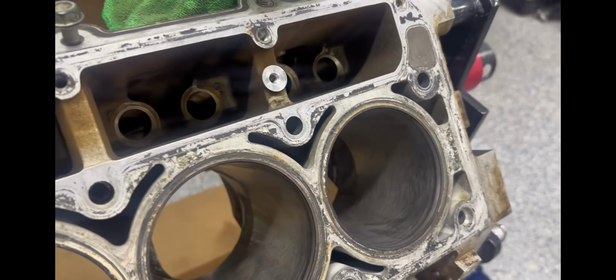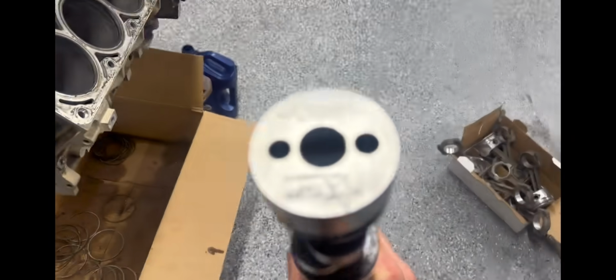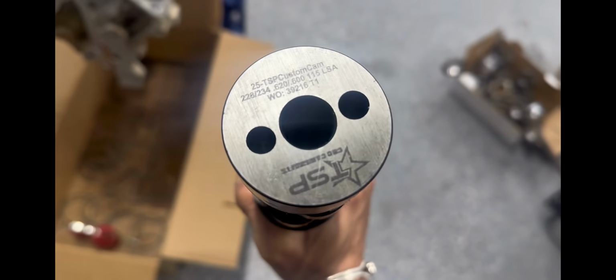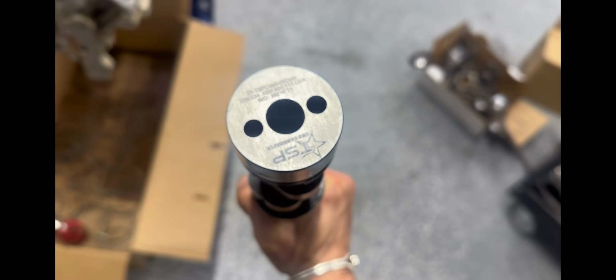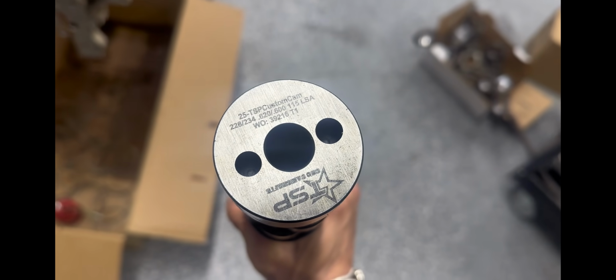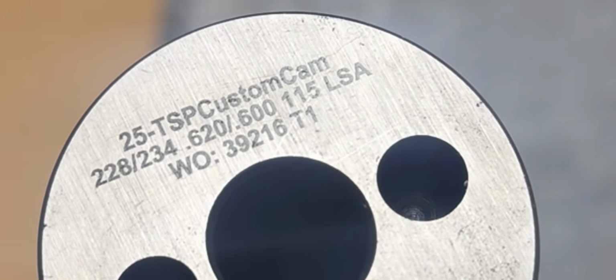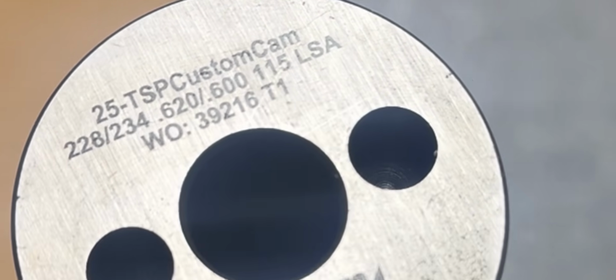Step one, how to make 1,000 horsepower for $200. Find you a random camshaft. In my Richard Holdener voice, there's no such thing as a turbo cam. This is the cam that I had sitting on the shelf at the shop. 228, 234, 620, 600 at 115. It's good enough for Jimmy, it's going to be good enough for this Johnny. I'm about to slap it in there.